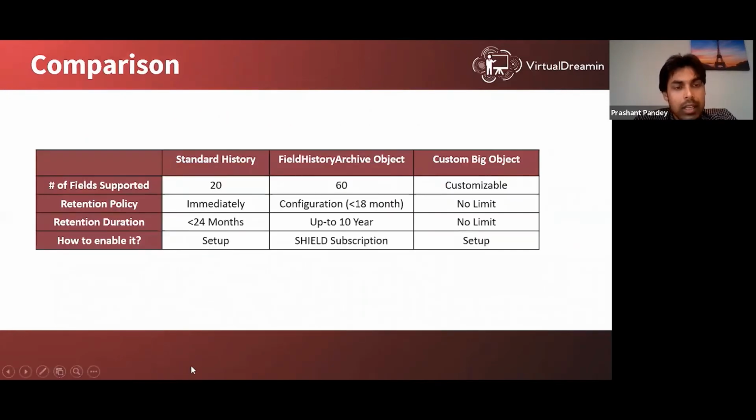Moving forward, these are the quick comparisons. I created a differentiation table where we can see what is available and what is not available. If you see the standard field history, we have 20 fields we can track, but with field audit trail, we can track up to 60 fields. But with the big object, you can create n number of fields and you can track those fields.